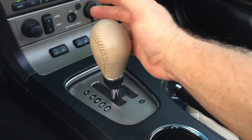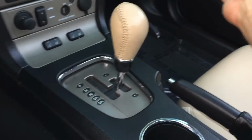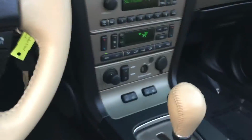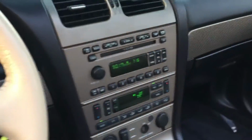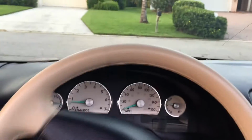I also love this matching light sand leather shifter. If you want to shift manumatically, you can go over to the right, bang your way through the gears, and it does have 280 horse, so it will get up and move. But the true function of this car is as a boulevard cruiser, and it does that just phenomenally well.